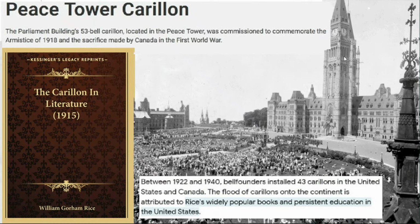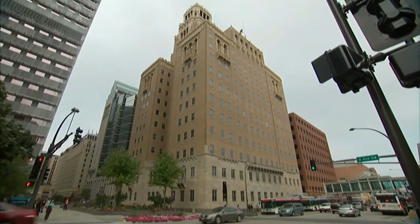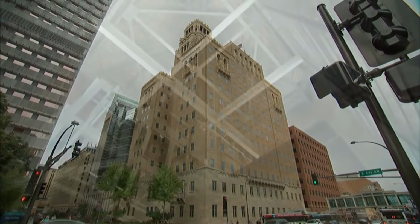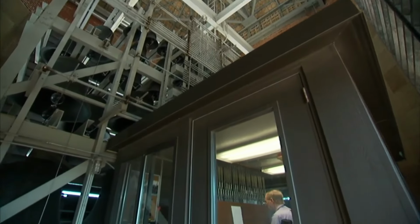One of the buildings I want to point out is one of the Parliament buildings, the Center Block building in Ottawa, Canada, and this Peace Tower. And there's one of these carillons here as well, a 53-bell carillon. And also in Rochester, Minnesota, there's a really impressive building called the Plummer Building, which we're told opened in 1928. It also has one of these carillons.